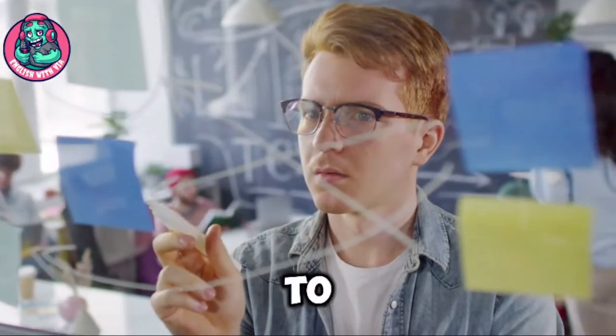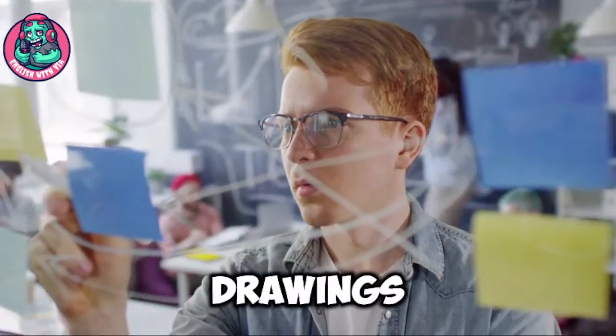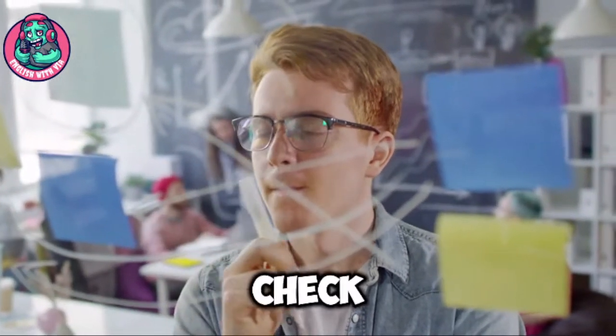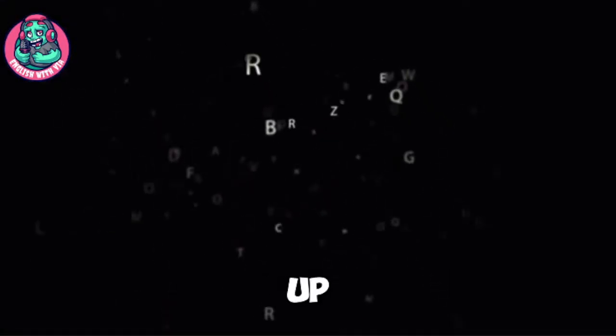Albert's job was to review applications related to physics and engineering. He had to read the descriptions, look at the drawings, and understand how the inventions worked. He had to check if they were really new and if they could be useful. This was a big responsibility, but Albert was up to the task.